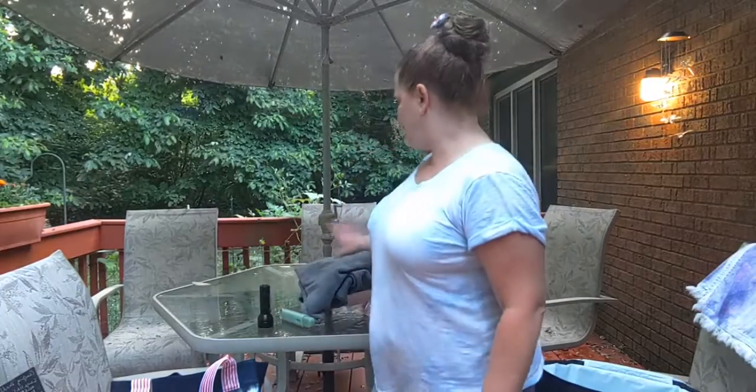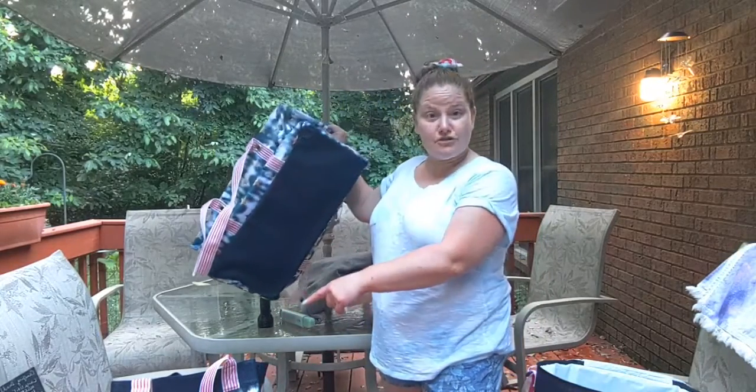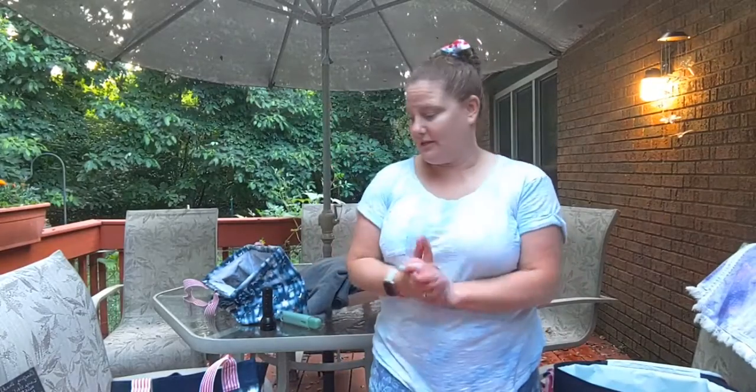So here's how I'd suggest you bundle. Buy the large utility tote for $38, the essential storage tote for $32. That gets you up to $70, which is above $50. And then you can get the most expensive item, the roundabout cooler, which is $46 normally for $23. So that's how you would save with that particular bundle.